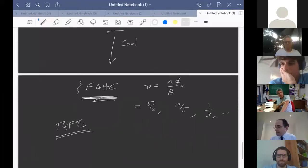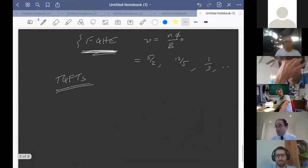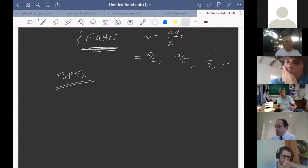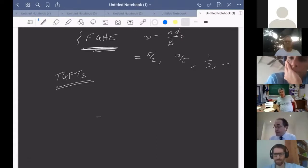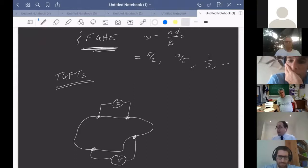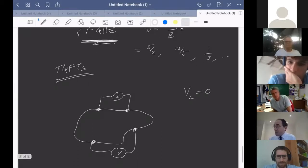Now, the last thing I want to say is, how is it we know that these fractional quantum Hall systems are topological quantum field theories? Well, there aren't that many experiments that you can do easily. The one experiment you can do easily is a very simple experiment where you take your two-dimensional system, it can have any shape you like, and you attach electrical contacts to it, like this. And then you run current through between two of them, and you measure voltage between the other two. So if you do the experiment like I've drawn here, you will measure voltage equals zero. This is longitudinal voltage equals zero. And that tells you that you have a dissipationless state like a superfluid.